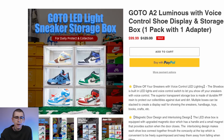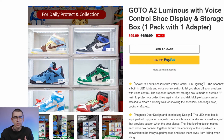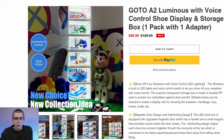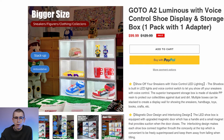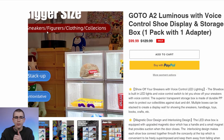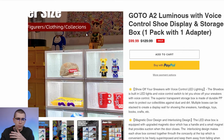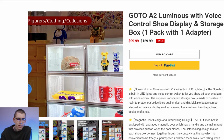So I like their branding on here. I know the other website did a pretty good job putting their logo on it, but they didn't really include many branding aspects. But it looks like they're doing a good job with all of their content. They're keeping it consistent. They're highlighting all of the features and benefits. And it's actually pretty cool too that they're expanding what this can be used for. As you guys can see, they say it can be used for sneakers, figures, clothing, collections, and really anything else. And they spelled collections wrong on there. You guys want to go through and proofread everything first.